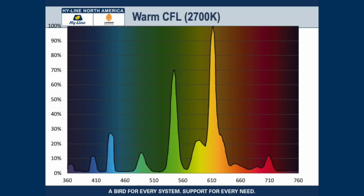So then the poultry industry moved to compact fluorescent bulbs. From an energy efficiency point of view, this was a lot better than an incandescent bulb. It used maybe 10% of the energy. And so that was good. But the way that a fluorescent bulb is made, you've got these different phosphors in there that make up the different colors. The problem is chickens can see that. Chickens can see these individual lines of color, and chickens didn't really like it.